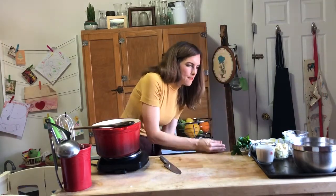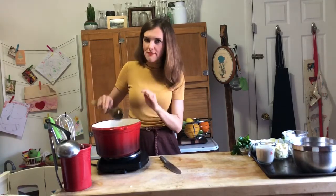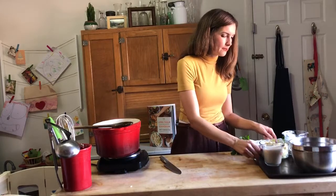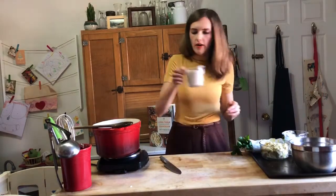Okay. Potatoes in. I've probably made this chowder 4 times already this season. It is one of my all-time favorites. Okay, next up we've got the potatoes, and we're going to add our liquid so that helps to cook the potatoes. Okay, so this is just unsweetened milk.